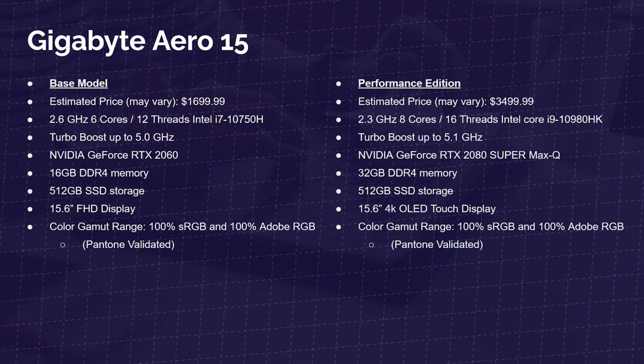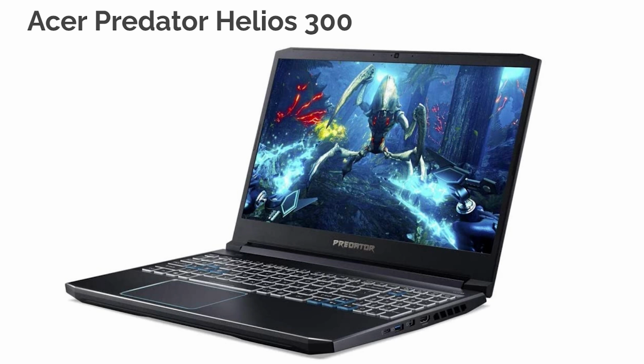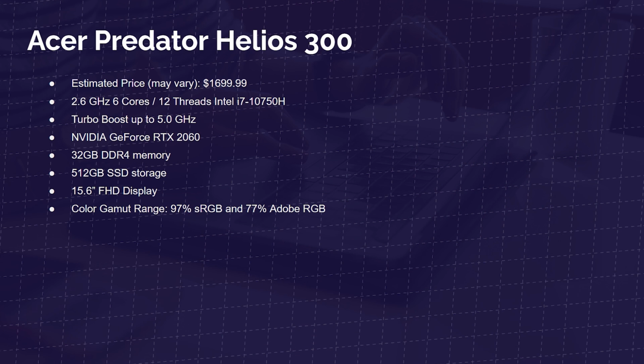All right, next up on the list is the Acer Predator Helios 300. This is my best-selling laptop for 2019 and 2020. It is such a well-priced machine for the performance. For around $1,700, you can get 6 cores and 12 threads in the i7-10750H with the RTX 2060, 32 gigs of RAM, and for a gaming laptop, it has wonderful color accuracy with 97% sRGB and 77% Adobe RGB.